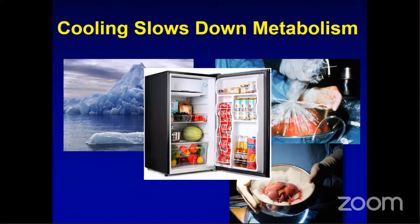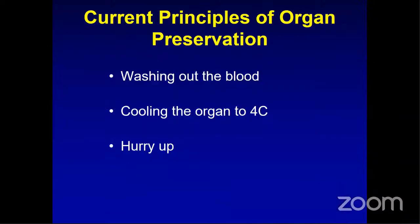And in the end, it's nothing different than putting food in the fridge. We're slowing down the dying process. If an organ is cold, it will still undergo changes that are unwanted, but we slow down these changes. And if we hurry up a lot, we are fast enough that the organ is still viable and can be used for transplant. But what we do is nothing else than slowing down the dying processes of the organ in between.